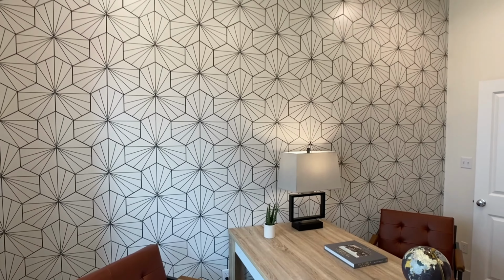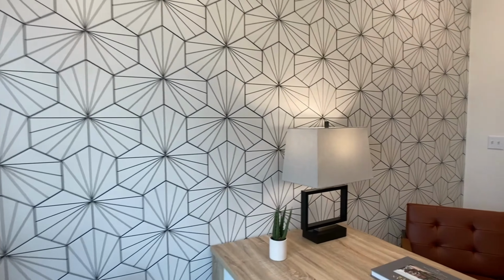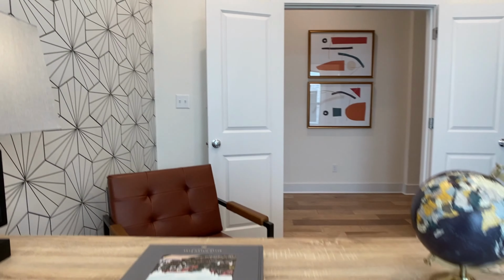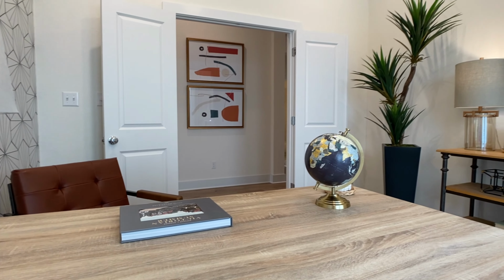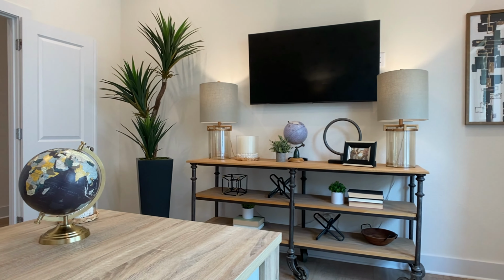Now with this staging, of course, they just have that desk in the middle with two chairs on either side. I think they do this because there's a lot of walk-through traffic in these areas. I think for a lot of people on a study, they like to put their desk either up against the wall or in the center of the room just to feel a little bit more space.